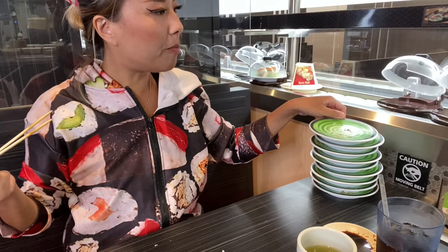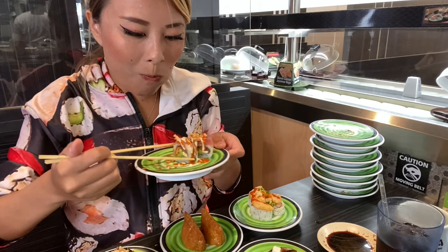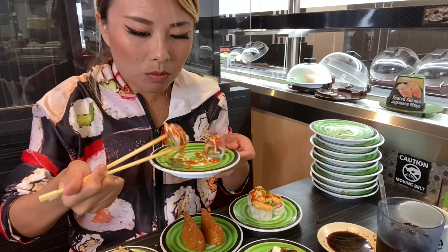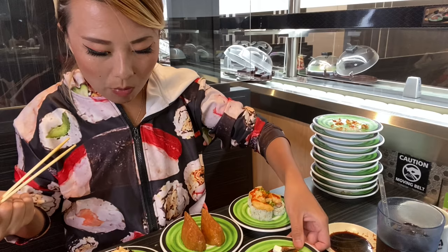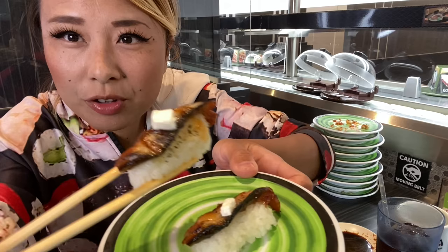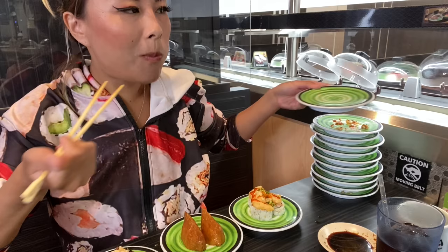Okay, you guys, I picked up some rolls. Ooh, look at this. This is the tiger roll with some cream cheese and some salmon. Oh, the sauces are so good. I got more eel. But this one has a little piece of cheese on the top. And this one's like charred. Oh man.